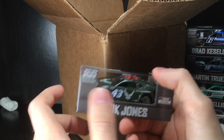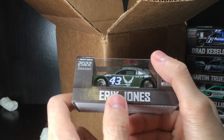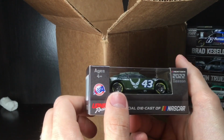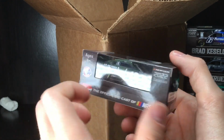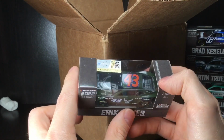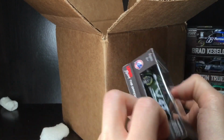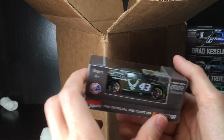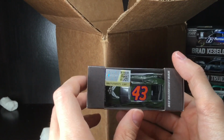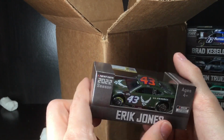The Chevrolet Camaro. Now, this one has a gloss finish, which is something very unique to the Air Force cars of the past 3 seasons, I believe. The 2019, 2020, and 2021 years. This has a gloss paint job and clear coat to it. Very, very nice. It's a different paint scheme, and I'm all for it. I think it looks really cool. The Roof 43, it's a little bit brighter than usual, but I don't think it's day glow. But nonetheless, what a cool-looking diecast right there.